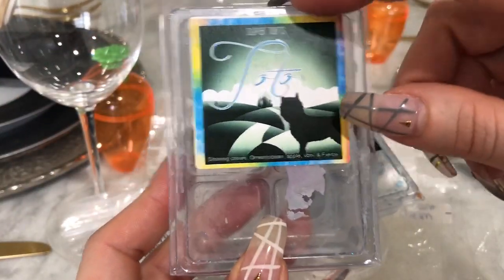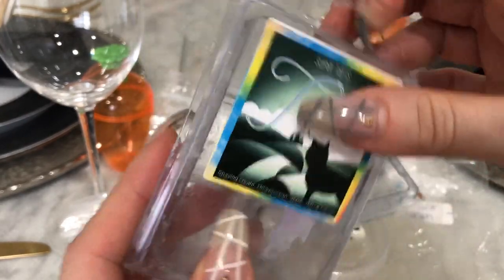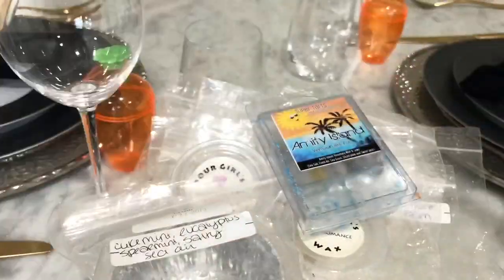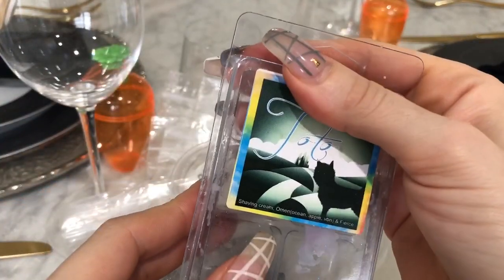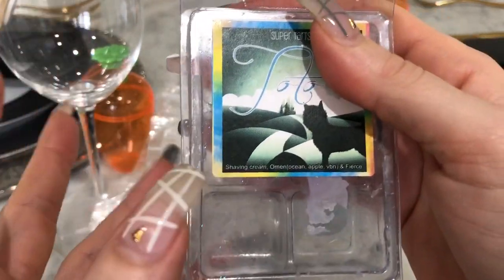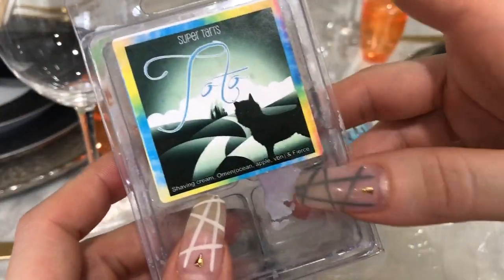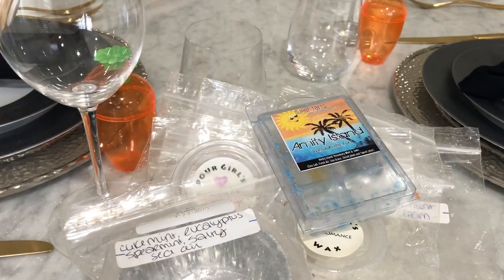So this is hilarious. I finished Toto, and it's Shaving Cream, Omen, and Abercrombie & Fitch Fierce. This is very masculine. If it wasn't for the damn Ocean Breeze, I would probably repurchase this, because I love the apple in here. You don't really get the shaving cream at all. It's more like a sexy man who just got out of the shower and sprayed on Abercrombie Fierce. You mostly just get the Abercrombie scent and Mac Apple and Ocean Breeze.